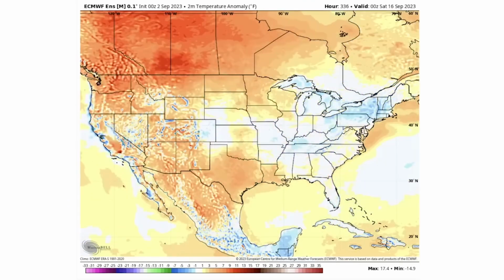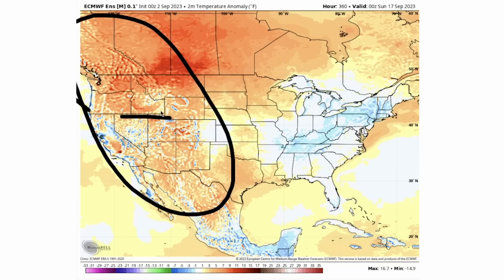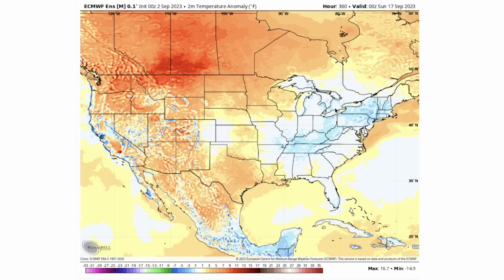We do begin to move into a cooler pattern later on, so as we reach the mid to late point of the month, we do see some significant warming in this western region, indicative of a positive PNA pattern. Pacific North American Oscillation is what that stands for. And what we end up seeing as a result of this is colder air being forced down, and we're seeing a lot of blues pop back up. So maybe mid to late September, a bigger cool down on the way.